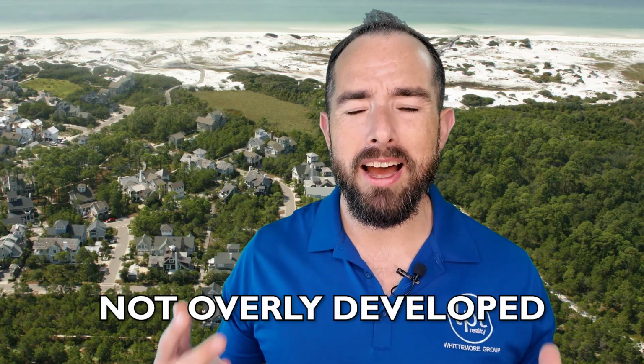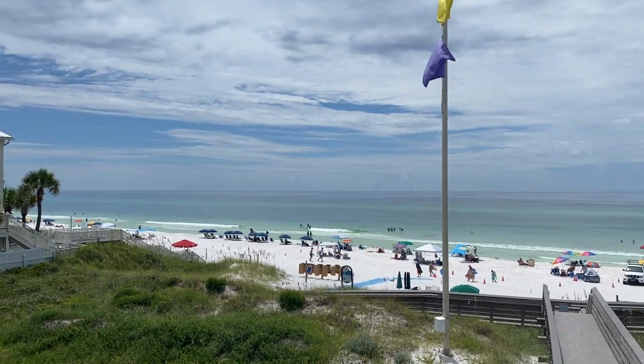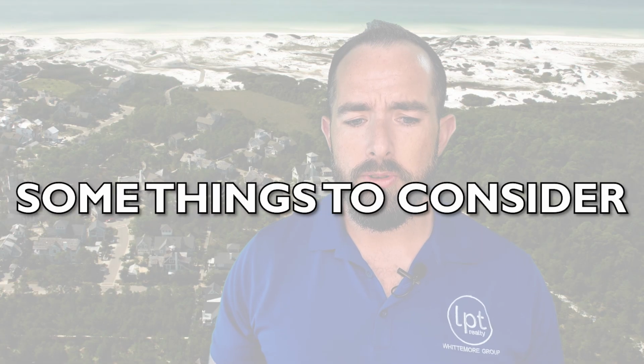The best part is it's just not overly developed. It isn't filled with what people have referred to the other areas as condo city. It's just a really nice, quaint, luxury beach town. That's what this is. Okay, so I think some things to consider.